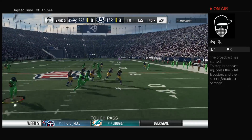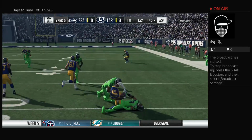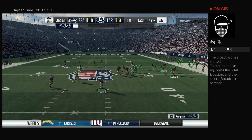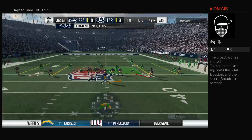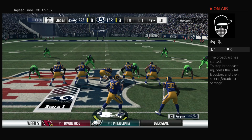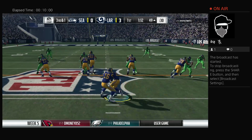Here's Goff now on 2nd down. And they'll set up the screen to Gurley. Give him 6 on the screen, but now it's 3rd down. For a second there, I thought that might break big. Screen pass. Looked like it was coming together. Looked like there was an opening. Still ended up with a solid game.